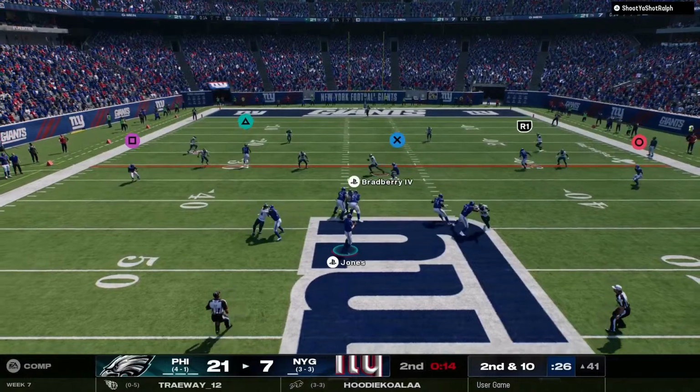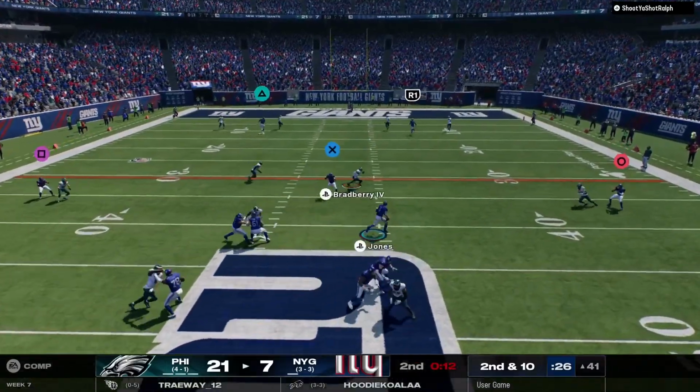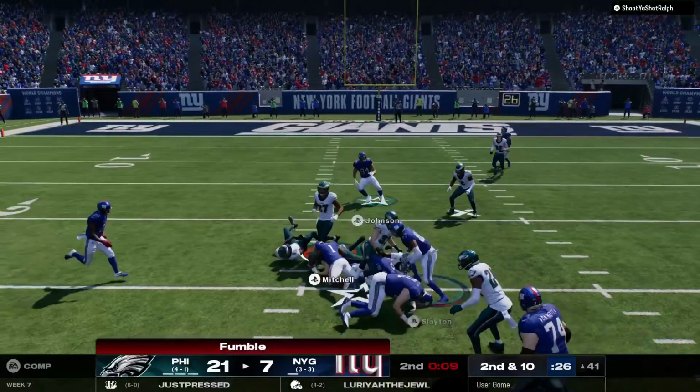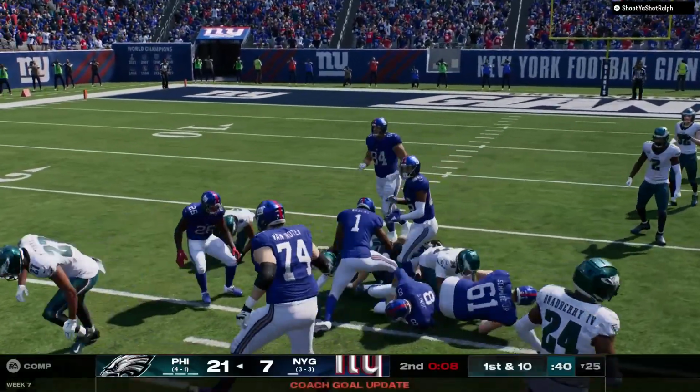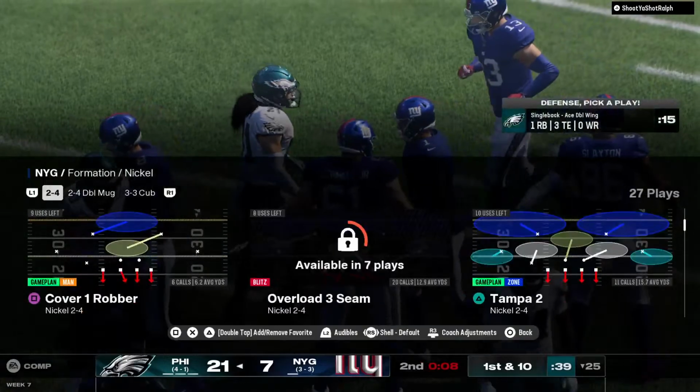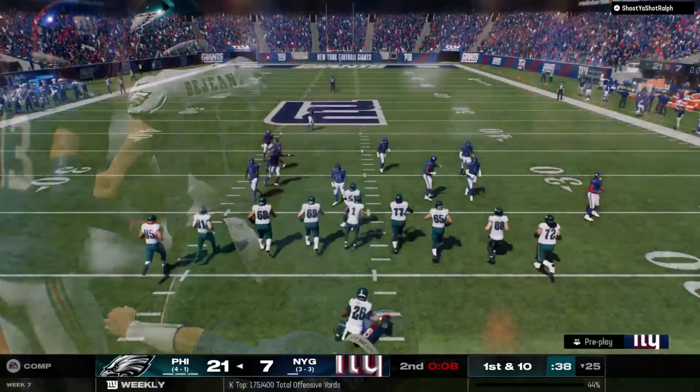To throw once more on 2nd and 10. Jones flush to his right. Jones hit and the ball's out. But it looks like one of the DBs has it. And his guys will take over at the 25-yard line.